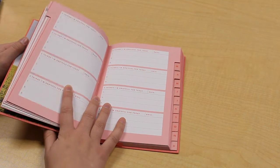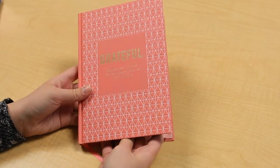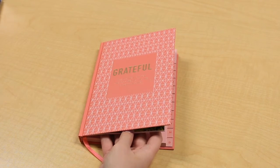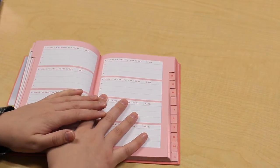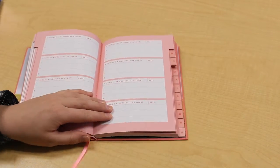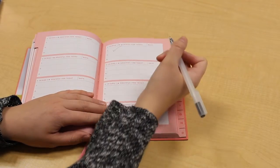Lots of these have a sort of theme to them, like gratitude journals, which are popular and help you to gather up in one place everything that is good, going well in your life, and to think about it all in a positive light.